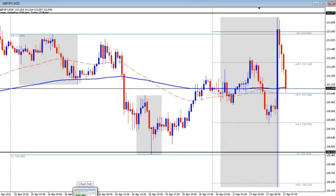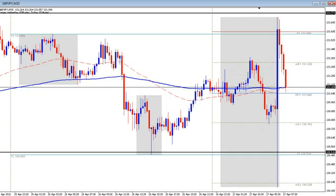We have a lot of great manipulation opportunities. It doesn't mean we're going to win them all, and this is an example of a trade taking us out even when it did pretty well exactly what we were expecting. Just one last stop run, which was throwing us the curveball in the pound yen. Didn't expect it on the pound yen.